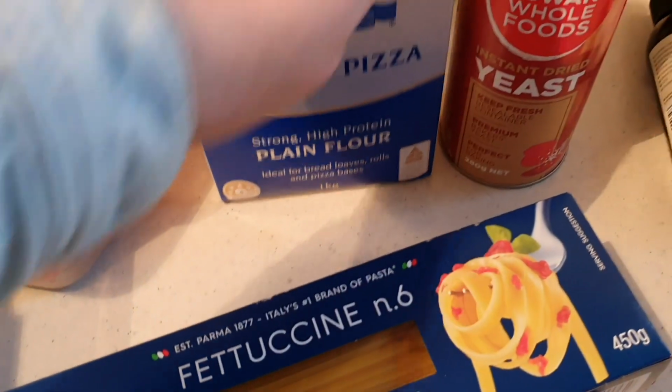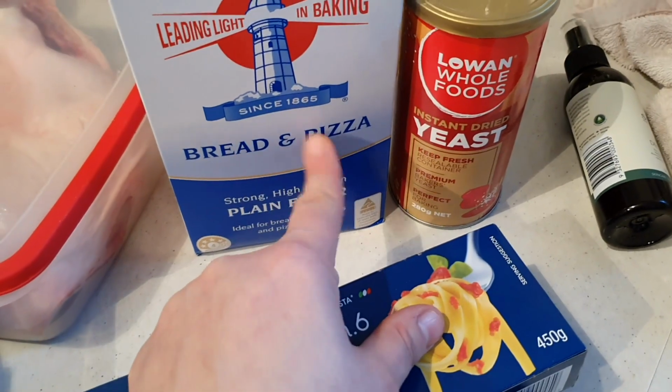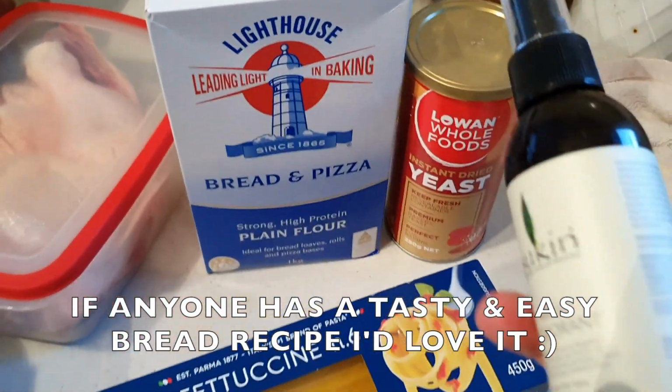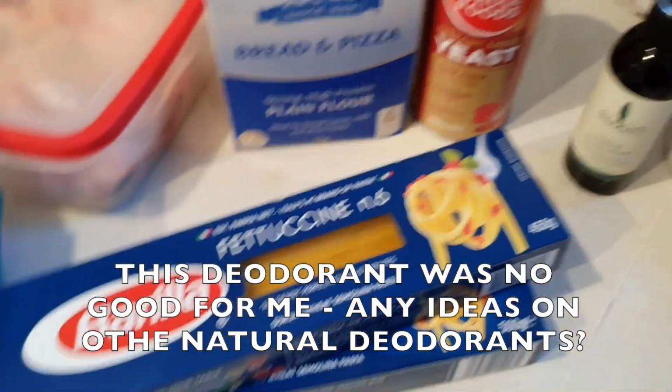I also have instant dried yeast because I'm going to have a go at making bread, which is why I've got the bread flour. There's like a no knead dough. I'm going to have a go at making it. And again, other plastic that I've got is this Sukin natural deodorant. Just trying out some natural deodorant as well.